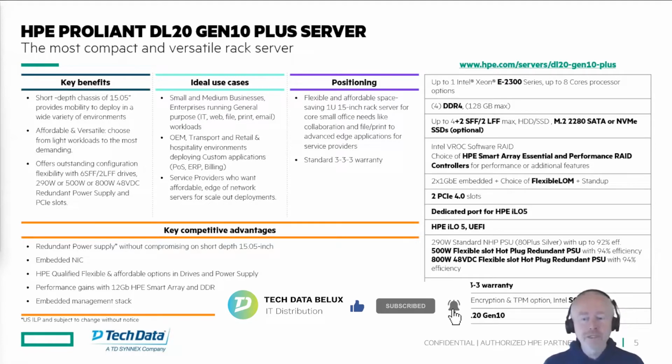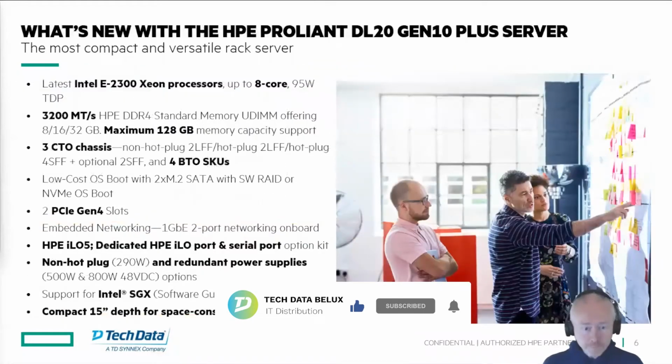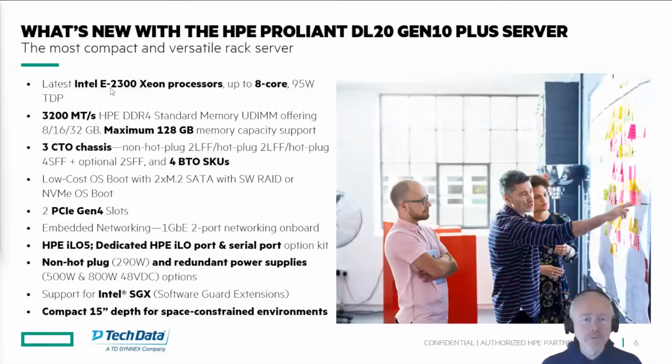Some other details: more megatransfers per second thanks to DDR4 memory. You will see as well that the chassis is a shorter chassis, so it's not the full-depth chassis anymore. So also in the smaller racks, we have the availability to install this server.